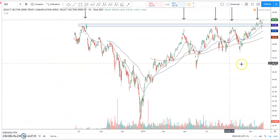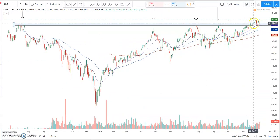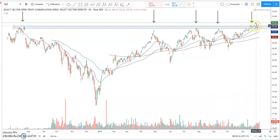Looking at communication sector, this is one of the newer sectors, and you saw the breakout, the retest, and now the breakout, and the close at all-time highs. Again, very, very bullish price action here. Facebook and Google are the two big boys in this sector, and Google's already making all-time highs.